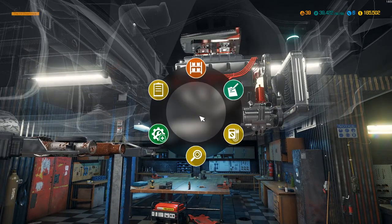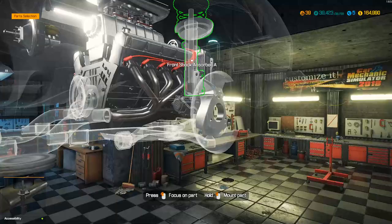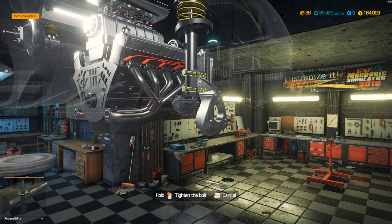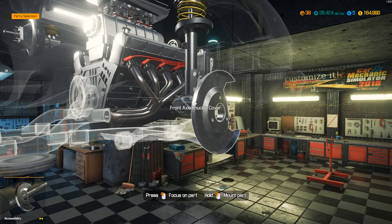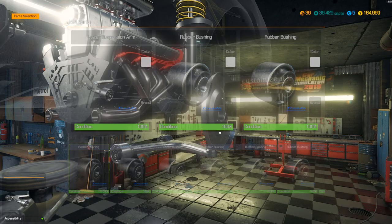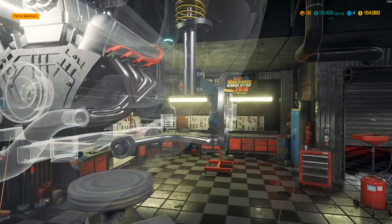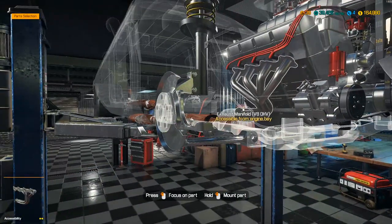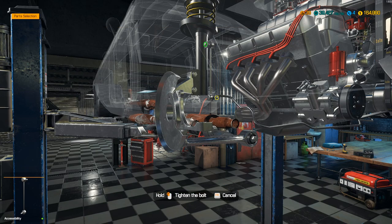Okay, got everything we need. Let us assemble our front end here. Throw in our front shock absorber. Knuckle cover. Lower suspension arm. I believe I got enough rubber bushings. We're gonna find out, aren't we? Over to here, put our sway bar in. All nice and new. Front end link.